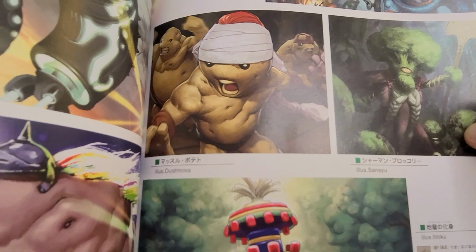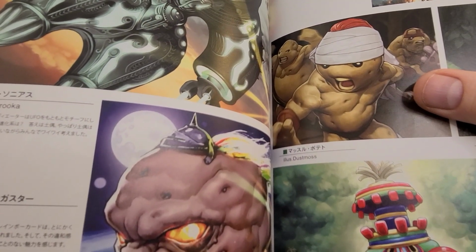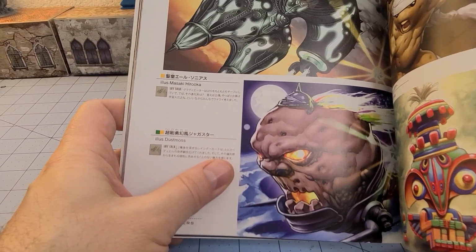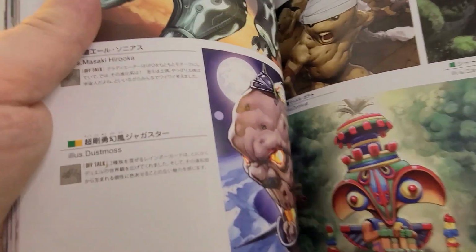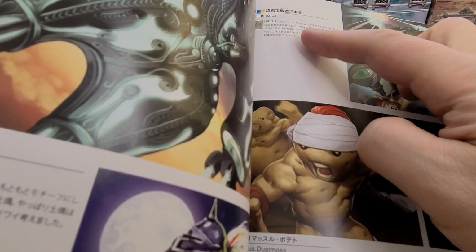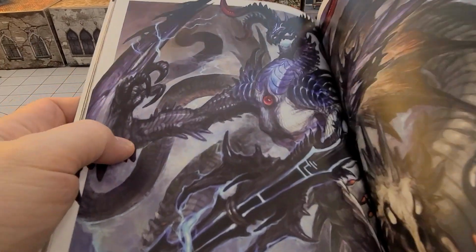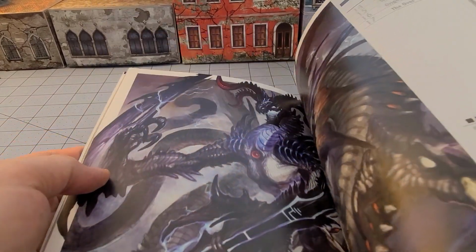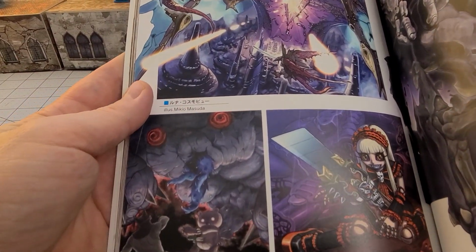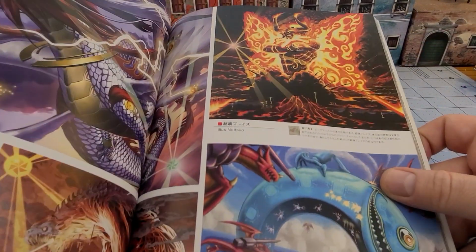Shaman broccoli. And muscle potato. Who doesn't want to fight with stuff like that? Jagastar. One of the early rainbow cards. I'm guessing that, yes, if you notice, there's a color next to each of the illustrations showing what faction they are for. And again, I would absolutely adore getting models of stuff like this. Some of it is a little bit more easily translated to the tabletop than other pieces.